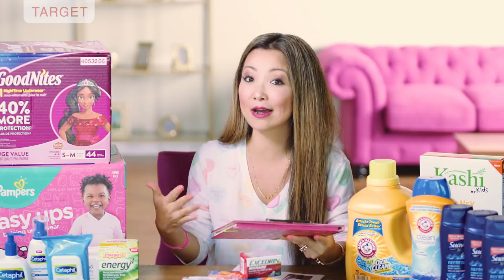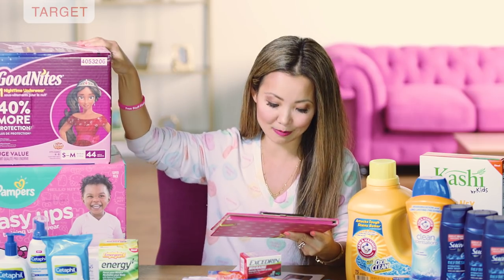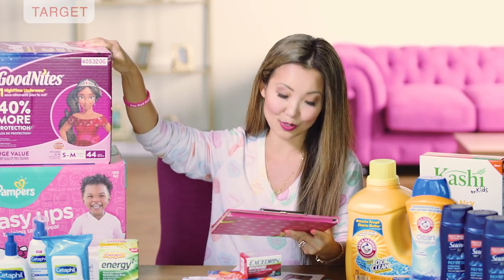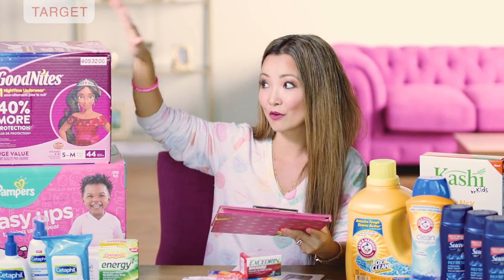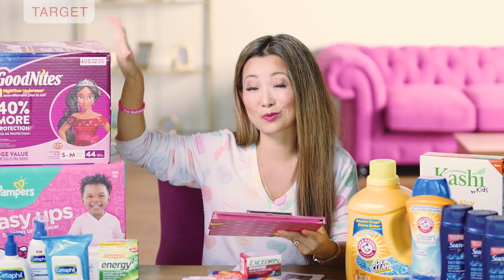And then inside Ibotta, there is a $5 cash back on Goodnites underwear, the big box, making the final price $27.98 for both, or $13.99 per box. And that's a really good price.